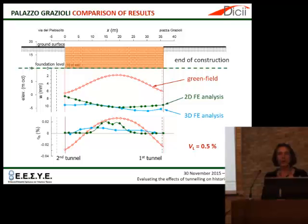So at this point, from the point of view of the geotechnical engineering working group, we have all the elements to make an evaluation of potential damage over L and horizontal strains, defining limits where you have no damage, a little bit of damage, more damage, and so on.